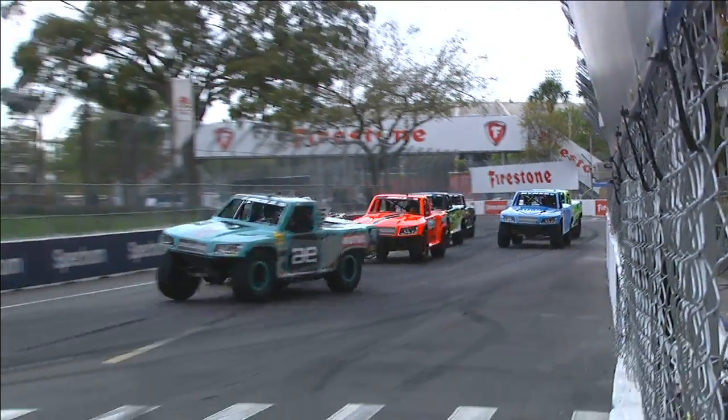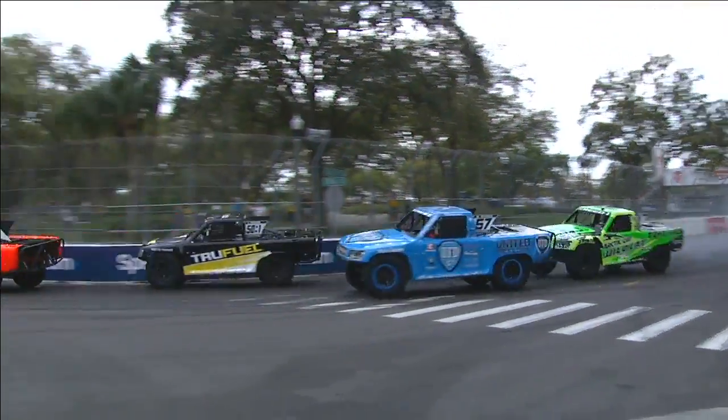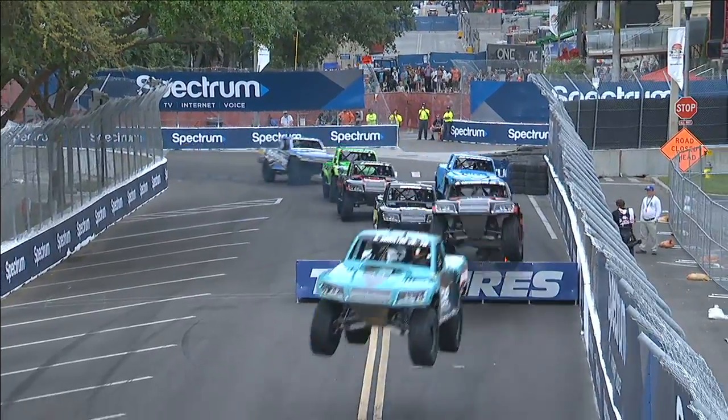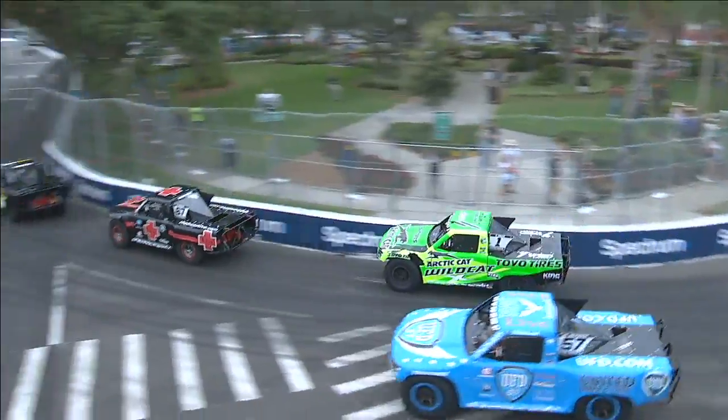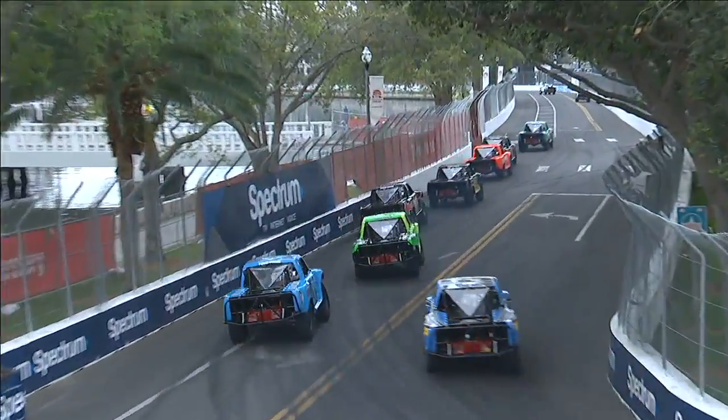A lot of work for Robbie Gordon, but that truck's working well for him, and the man has found some extra speed that we haven't seen in about a year, year and a half. So Robbie Gordon very fast this weekend. We'll see him slowly, methodically making his way up through the pack.